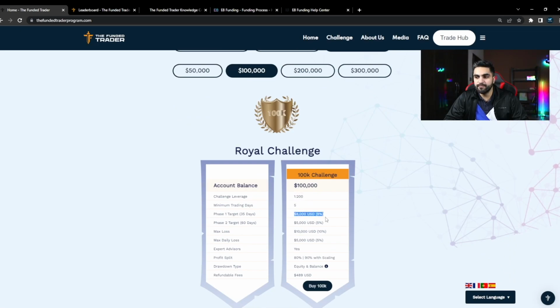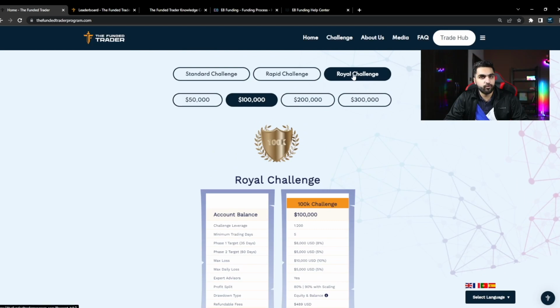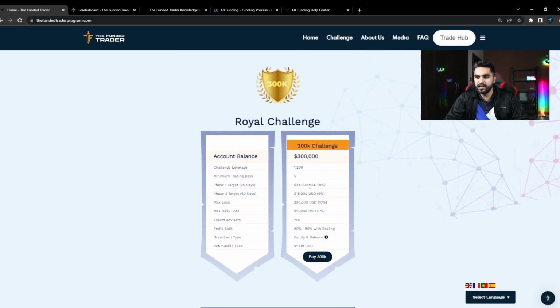The profit target objective is 8% in phase 1 of the evaluation, and you have to meet this requirement in 35 days. The phase 2 target is 5%, and you have to meet this requirement in 60 days. You get a 10% overall drawdown limit. You get a 5% daily drawdown limit, and you can also use expert advisors in case of the Royal Challenge. You are not allowed to use any EA in the Rapid Challenge or Standard Challenge, but you can use EAs in the Royal Challenge. And the profit split is again 80%. The drawdown type is equity and balance based both, and obviously the fees are refundable.